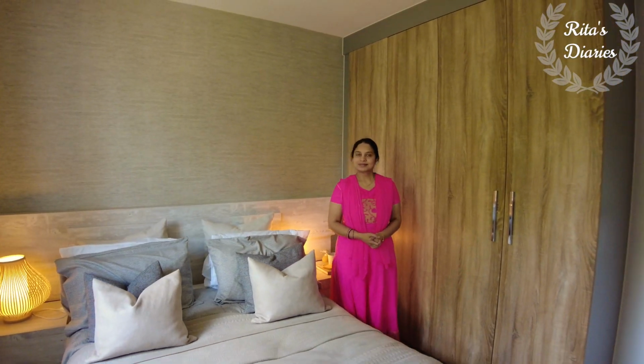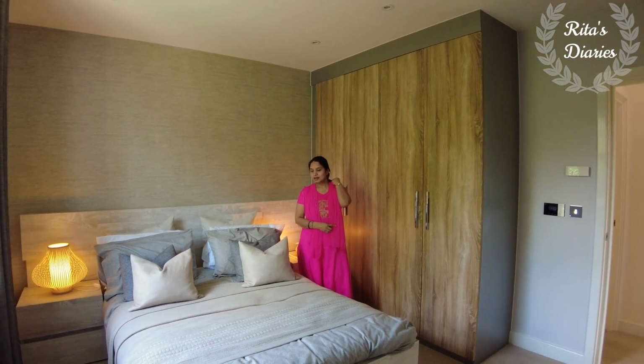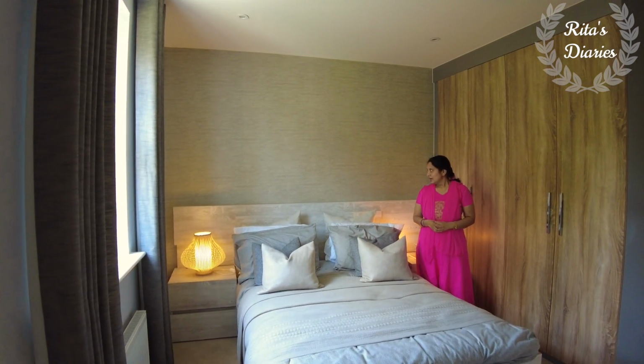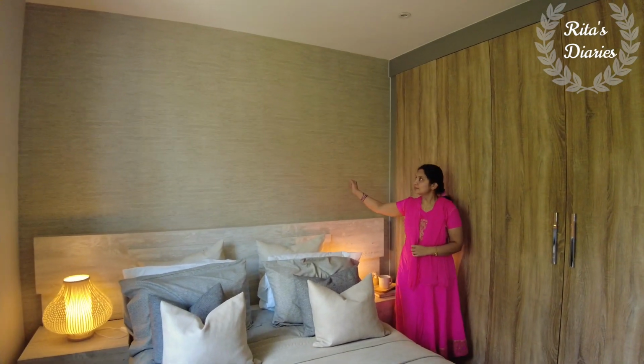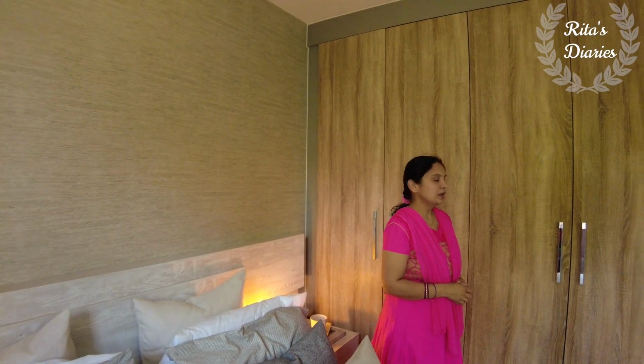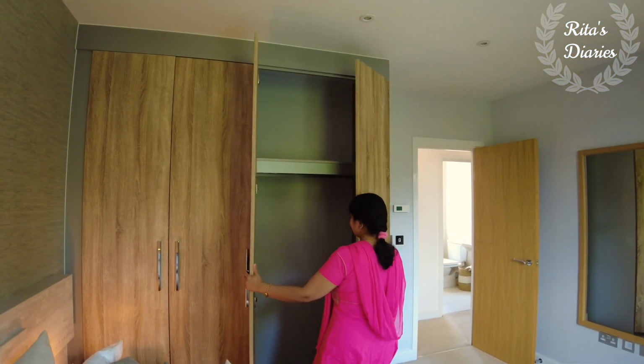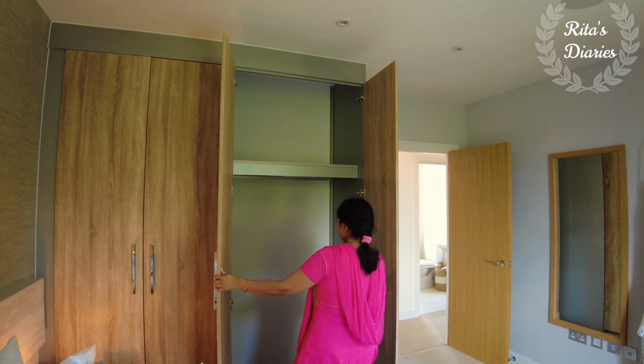Now for these Strata properties, in the master bedroom they are offering this inbuilt cupboard, that is, the wardrobe comes for free, which is a very good thing. And if you look at the wardrobe, it's really big, quite massive. Because of the height of the room, it covers the whole length, so you have a lot of storage space here.